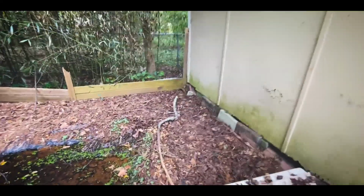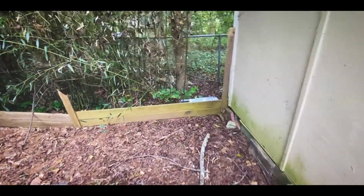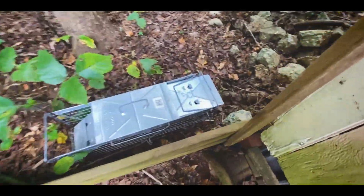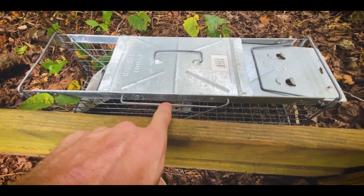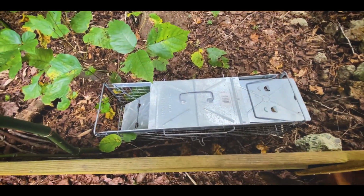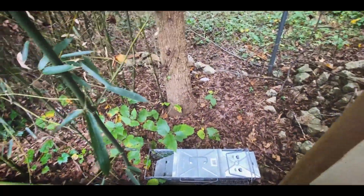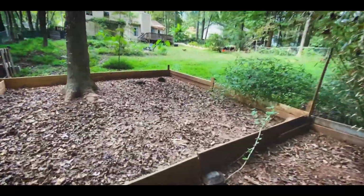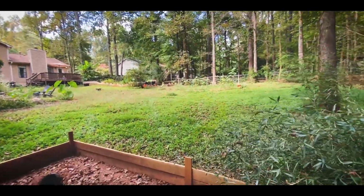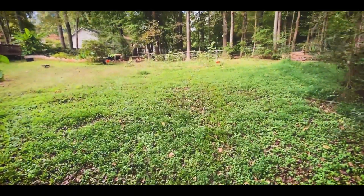How you doing? Kind of over the last couple months, I've noticed an increasing amount of animals coming to and from here. So I started setting out some traps. Now back here, there's a possibility of some rats, so I put a little bait in this little Havahart trap. They go in, boom, that thing closes on them, and then I can relocate them or do whatever. So I've got one of those there.